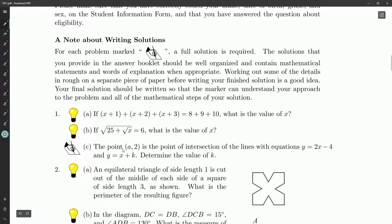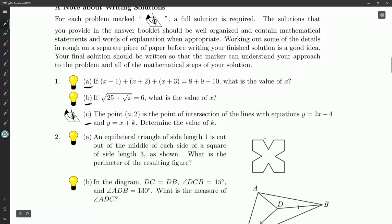We see we've got 3 parts. That's fairly standard for question number 1 on the Euclid. 2 light bulbs and 1 where we're going to be a little careful with what we're writing. So question number 1A is supposed to be sort of a gimme. Everyone who sits down, even if they're just the worst at math, as long as they're a grade 11, 12 student, they should be able to get this.